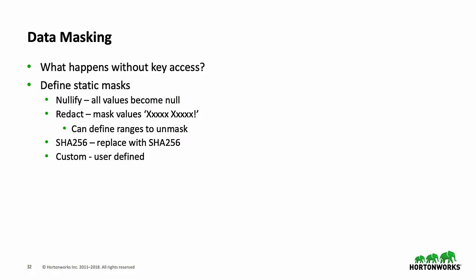So we've defined some static masks that correspond to Ranger's dynamic masks. And the default one is nullify. With nullify, all the values become null. So that is a great default behavior, because if you don't have access to someone's personal information, null is actually a really good answer. But we wanted to give some other options.